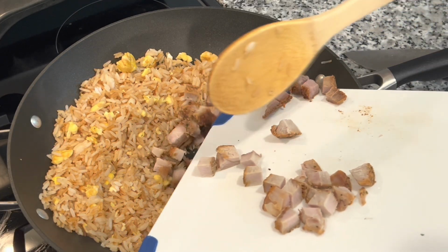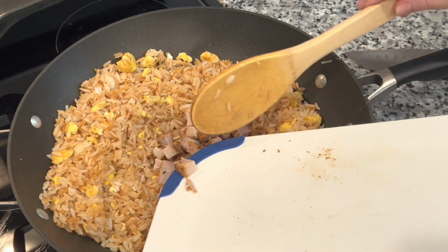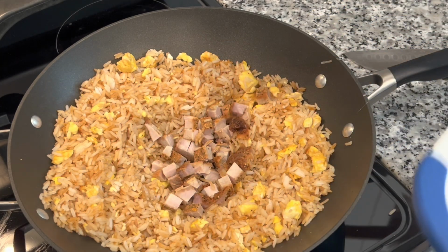In comes our leftover pork chop that I had. I just diced it up into bite-sized pieces, and I'm going to mix that in throughout the rice.